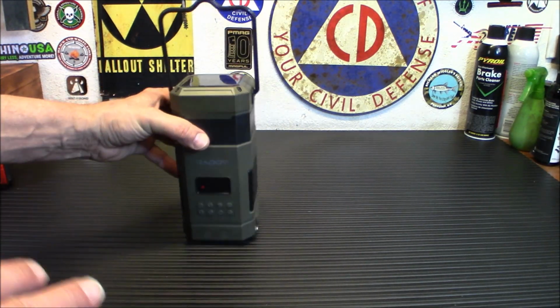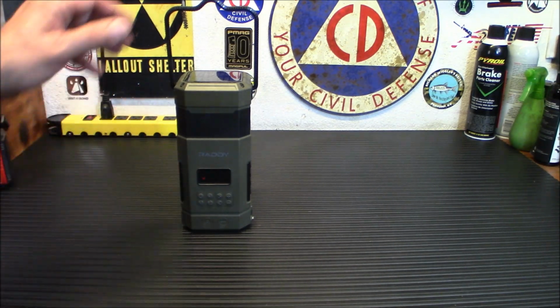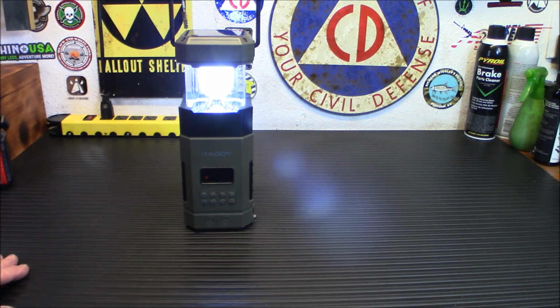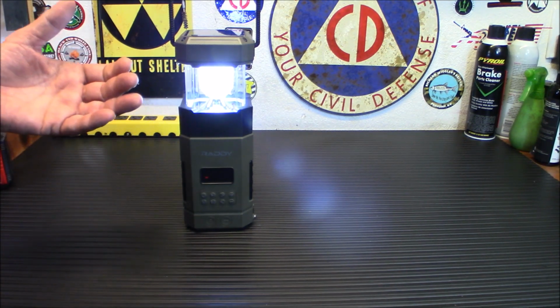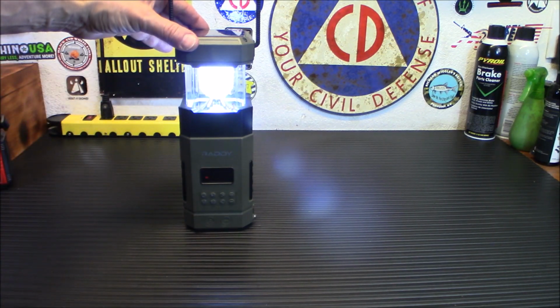But here's the coolest feature of this. This is where all your radio stuff takes place. But check this out. So you got yourself a lantern. That's why I like this. I kind of feel it has a bunch of different uses, and it's more of a form factor that I like. I like the straightforward kind of sleek form factor.